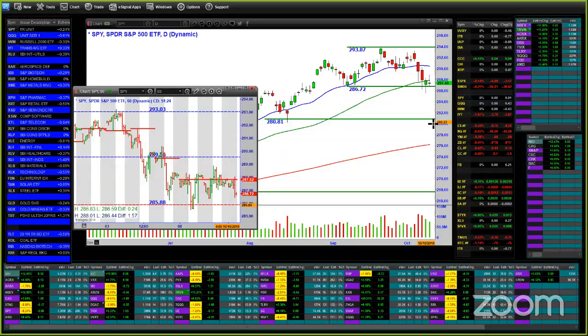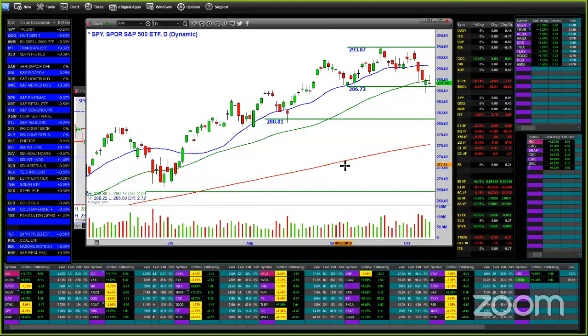So that's the plan for today, or view for today: if this base can result in a move up, we start looking for intraday and maybe longs for a day or two. We'll monitor that as it unfolds, of course. But if it can't get off the mat, as I said, and it starts to break lower, well, now it's pushing over the cliff into the next level.